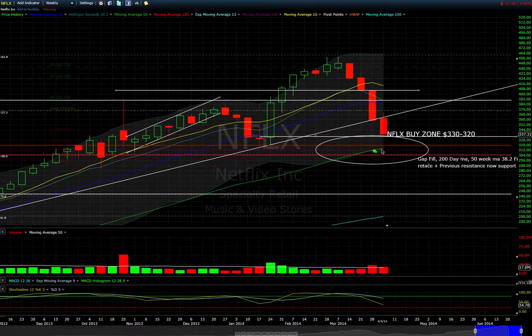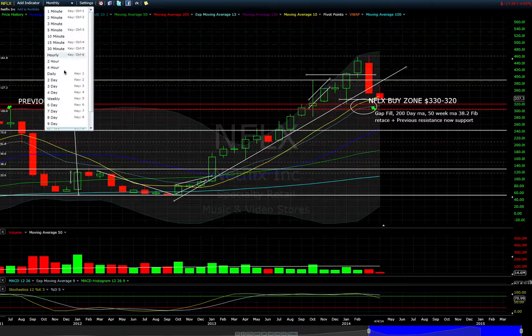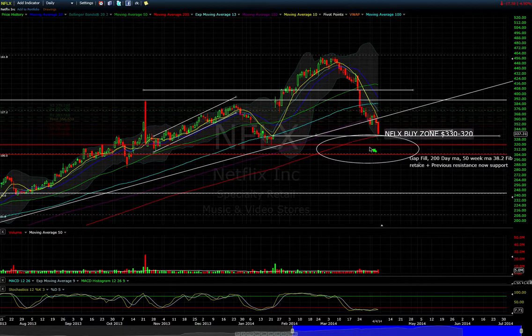Right here at the pierce of the 20-week, 50-week moving average, gap fill on the daily chart, 200 on the daily chart. Let's see what we got on the monthly chart. Not much on the monthly chart, but you're still riding this 10-day moving average, so still riding this trend on a bigger time frame. No problem. So that's your setup on Netflix. I might do an update on that as well, and I will definitely add another free trade alert today on the website. So definitely look out for that.